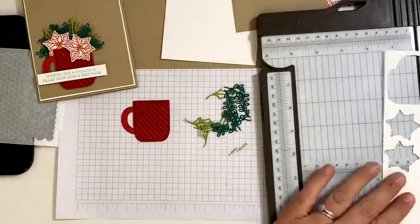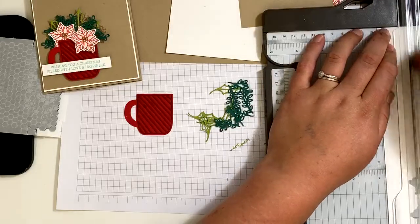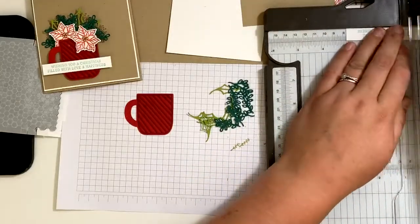So we're just going to chop out our sentiment that we stamped with the trimmer. Hopefully, yep, it's all good. And we'll just chop it this way.